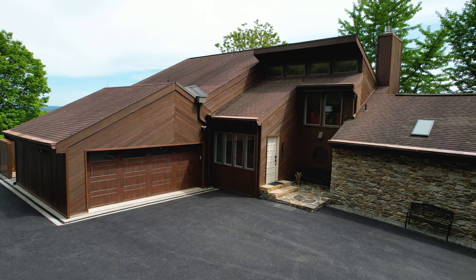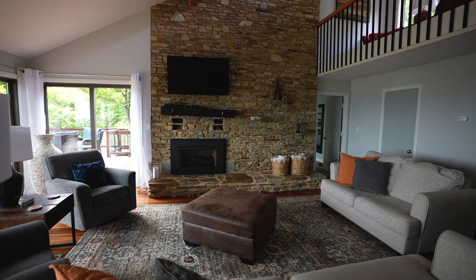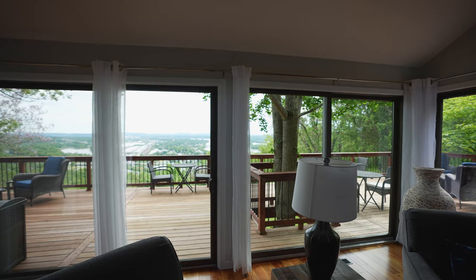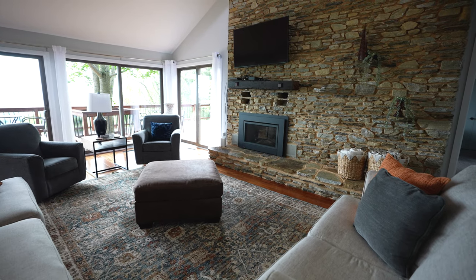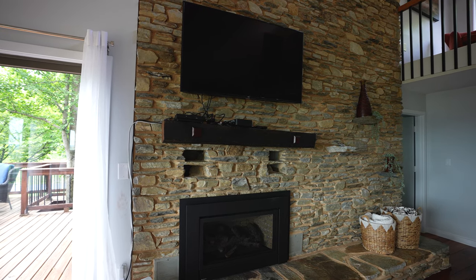Right when you walk through the front door of this Airbnb, you can either go upstairs or down to the main floor, so I'm gonna show you the main floor first. When you come down this hallway, it opens up into the living room with the best view out all of these sliding glass doors. It is truly amazing. This living room has a couple of couches and comfortable chairs with a fireplace and a TV. And let me tell you, that fireplace puts off plenty of heat to keep this little space warm.